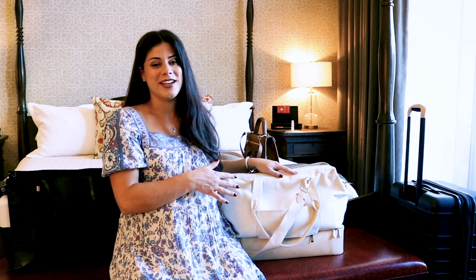And then I also have a sweater in here, so if the plane is chilly, I can throw that on over my top. I really recommend dressing in layers when you're flying, because sometimes you just don't know what the climate or the temperature on the plane is going to be, and you may be going from a hot climate to a cold climate or vice versa.